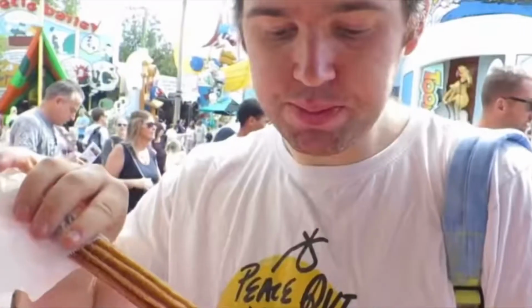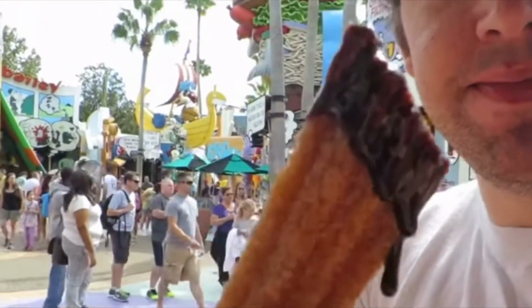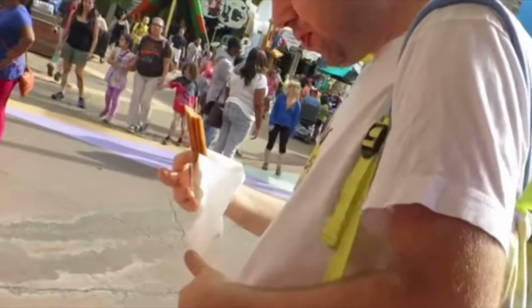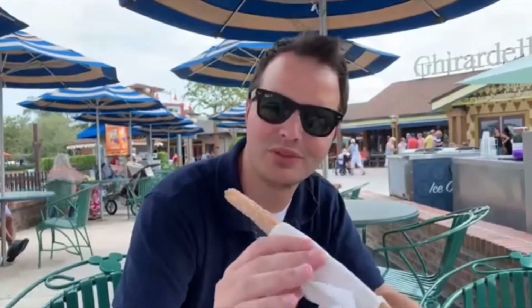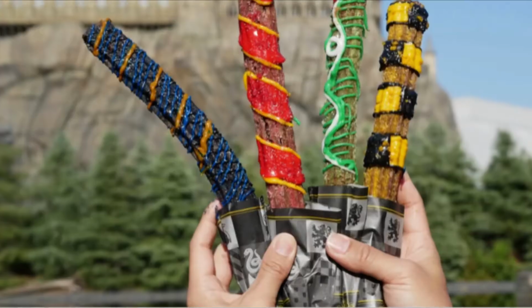Coming in a range of wholesome flavours such as original, dulce de leche, double dark chocolate, toasted coconut, strawberry shortcake and fruity pebbles, you're spoilt for choice. Now, Universal tends to mix up their flavours throughout the year, so you'll never get bored. Priced from $5 to $7, some people may be put off, but even if you only try it once, the sheer amount of churros you get will have you returning for more. Fun fact about churros is actually Universal Studios in Japan once did a Hogwarts house themed range of them.